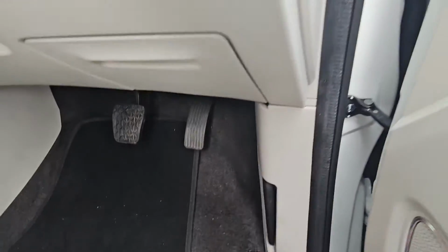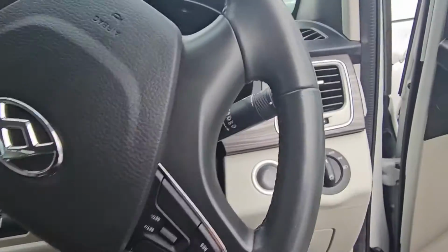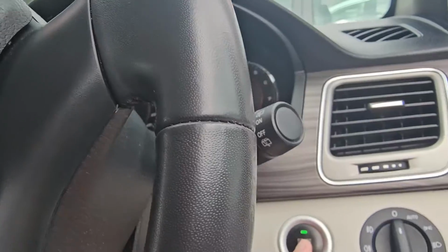Bonnet release is just there as well, so we'll pop that because I want to show you under there before we finish. So going to jump in, foot on the brake, the little green light's going to turn on so you know you've pushed it in far enough, and as long as the keys are inside the car.